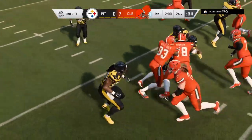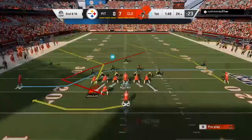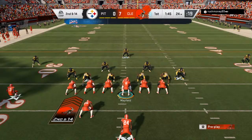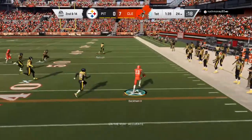That didn't appear to be a run blitz. He just darted in once he saw the run develop. That appeared to be a case of see ball, get ball. Well, the first play of the drive lost 4. Now they'll look to move it forward here on 2nd and 14. Throwing, Mayfield. He finds his target, Beckham.